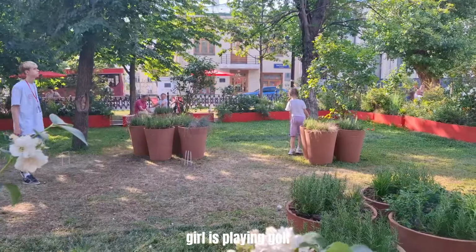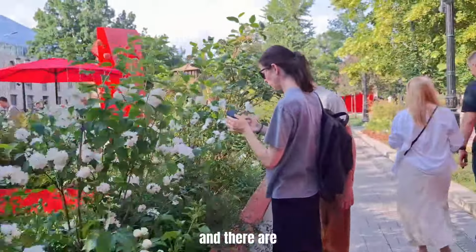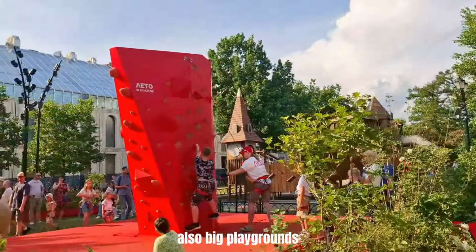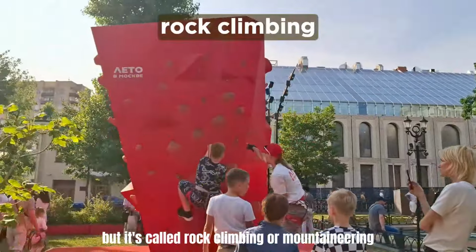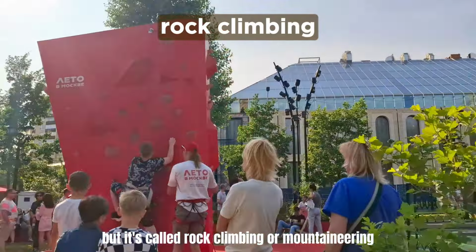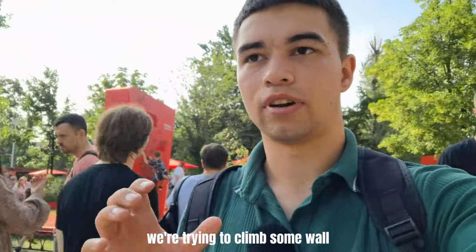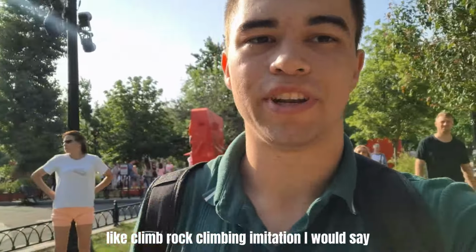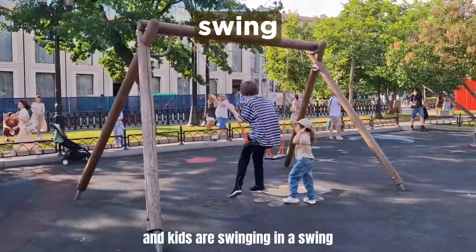Girl is playing in the golf zone, and there are also big playgrounds. This is called, I'm not sure, rock climbing or mountaineering, stuff like this. Mountaineering, I would say. We're trying to climb some wall, like rock climbing imitation, I would say. And kids are swimming in a swim.